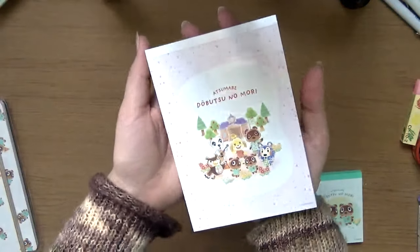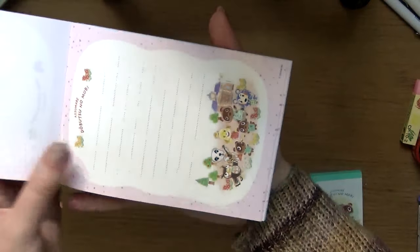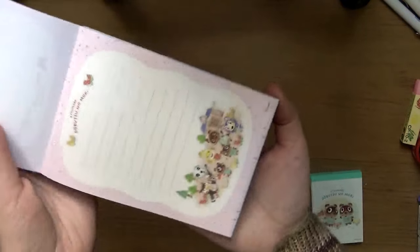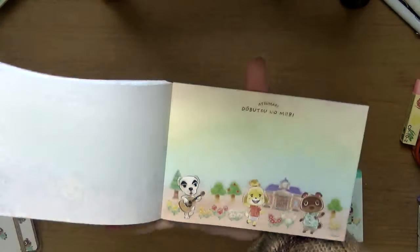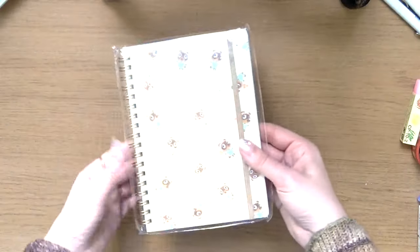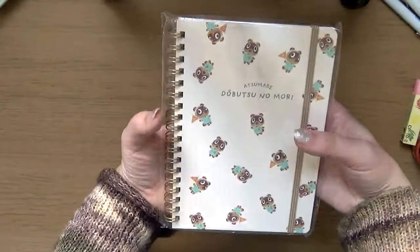And this is similar again, but a little bit of a bigger size. So I'll show you the different designs. Isn't that so cute? Wouldn't that be so nice to receive a letter on this paper? And it's yet another notebook. I have no idea what I'm going to use this one for. I just liked it. I just thought it was cute.